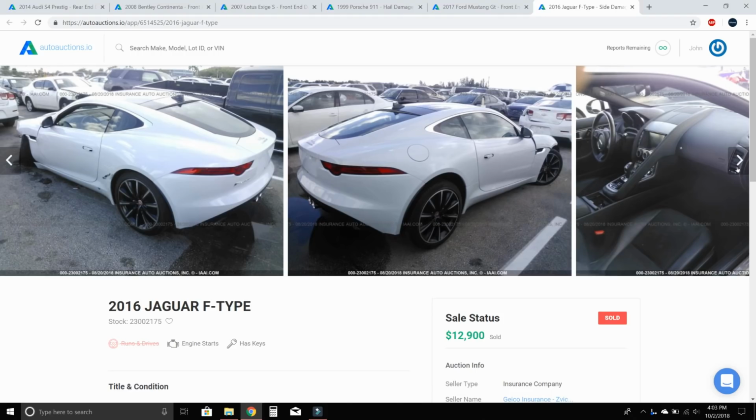Just in case you guys aren't convinced that this is a good deal, like a good car, I'm gonna throw in a bonus exhaust clip so you could hear how this V6 sounds. People say it's one of the best sounding V6 cars you could buy, but I'll let you guys be the judge of that.